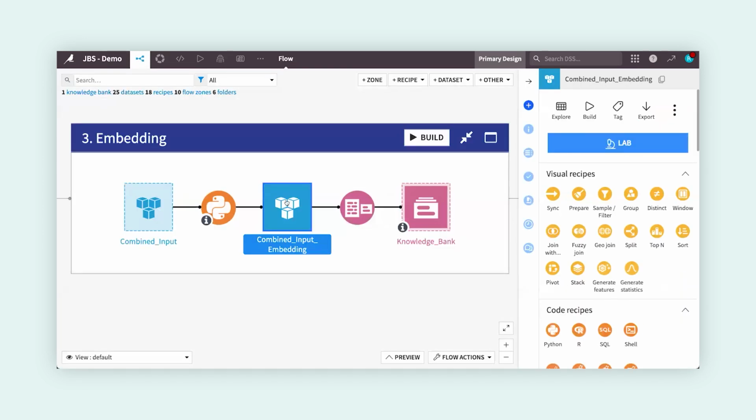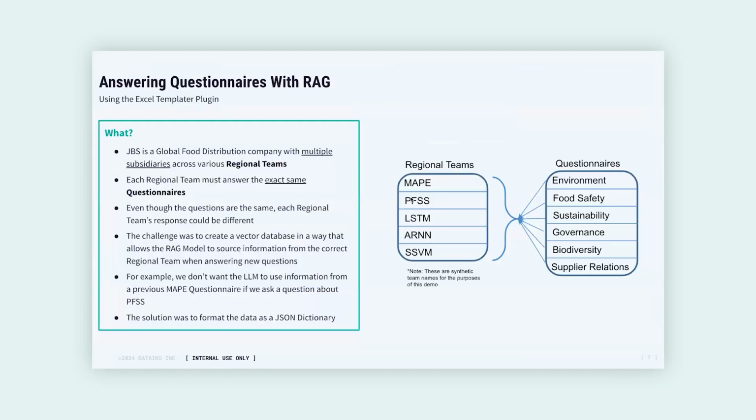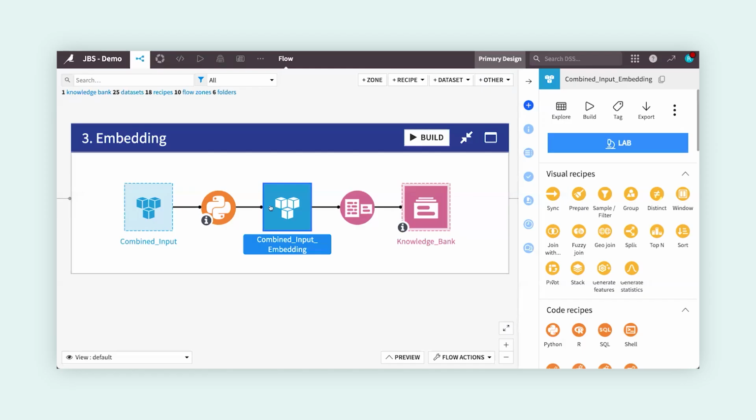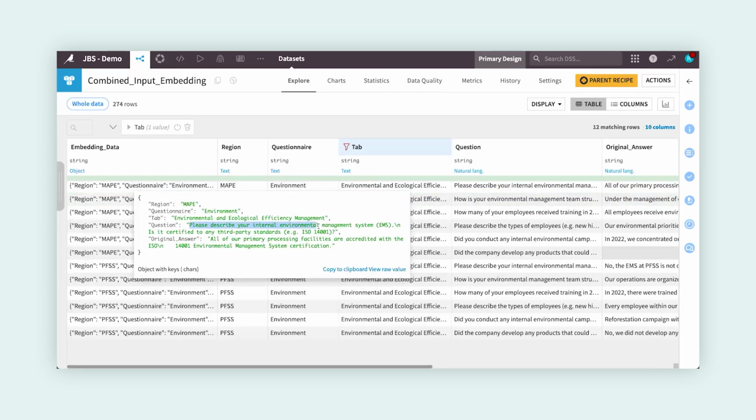So this was really important because as I was mentioning at the beginning of this use case, we need to make sure that when we're asking new questions, the LLM knows which source information to use from previous questionnaires. And again, these teams are receiving the exact same questions over and over again. So if we package the information without providing some of this extra metadata, we could ask the question, please describe your internal environment. And it's not like everybody is always going to answer a question saying, MAPE has this, this, and this. They don't always use the company name in every single answer.